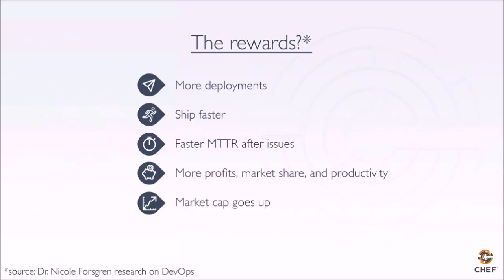So what are the rewards of this? Dr. Nicole Forsgren does a study each year, the State of DevOps, on companies that have adopted DevOps. What we found is they get more profit, more market share, and more productivity. The companies that you identify in the lead, they're doing these things. They're the software-defined businesses. They are the market leaders. DevOps is good for business.